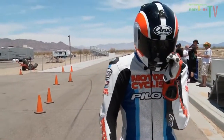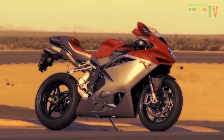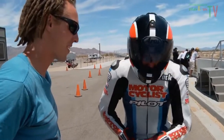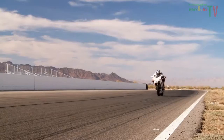Woo! This is one of those bikes that last year we were impressed with, but only because we had really low expectations, and we said it really needed an update. Can you tell the difference? Does it feel any different? Not really. Doing the same stuff? I feel like it's impressive for all the same reasons and it's disappointing for all the same reasons.